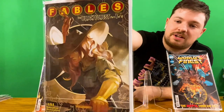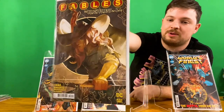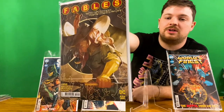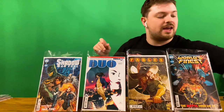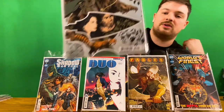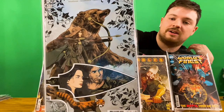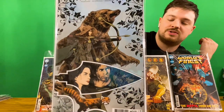So definitely, at least flip through this one if your comic book store lets you flip through books. Check it out. It is so pretty, so cool. And that is Fables 151. We also have a variant for this as well. This is the Mark Buckingham cover. If you like that art, that's what the interior art looks like. Very sophisticated, very literary, super cool.